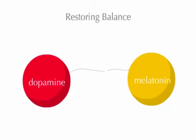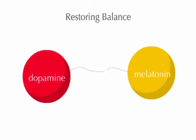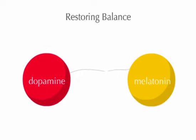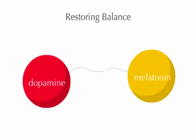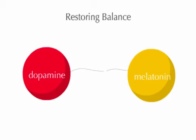In summary, the work we have done in both the laboratory and the clinic clearly show that treatment of and recovery from Parkinson's disease is most effectively achieved when melatonin and dopamine are kept in balance.